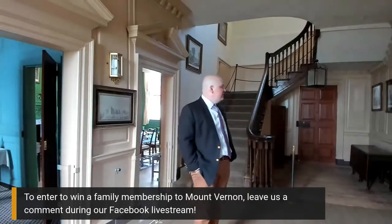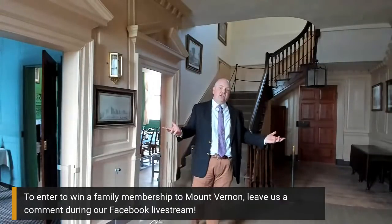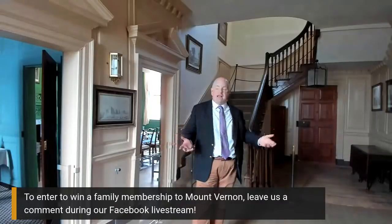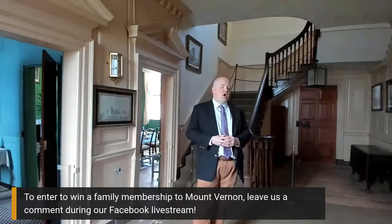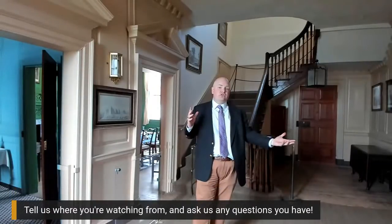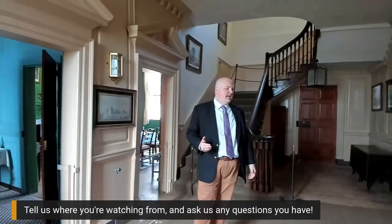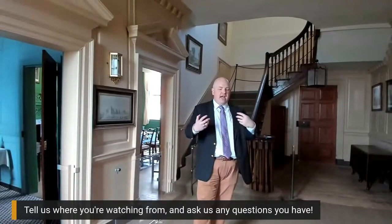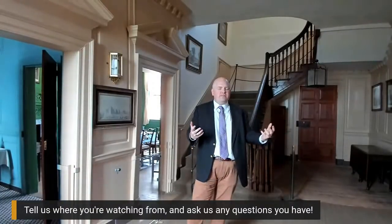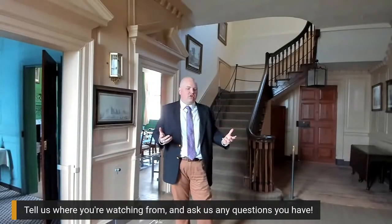They would have been received by Frank Lee, the enslaved butler, and brought here into the passage, where there were 14 mahogany chairs set up, and likely all of the doors around the room would have been shut at that point. If they were of an equal social status to George Washington, they would have been invited into the parlor. But if not, Washington would have met them here, done his business with them, and they would have gone on their way. So this is one of the only spaces that many people ever saw that belonged to George Washington.